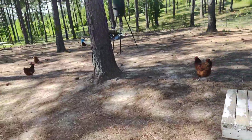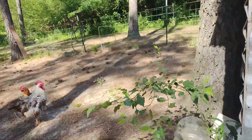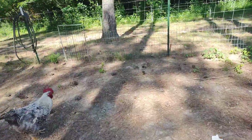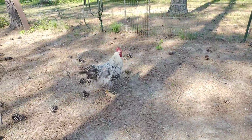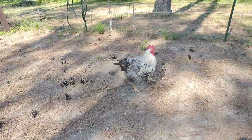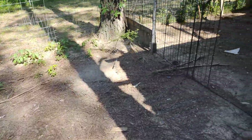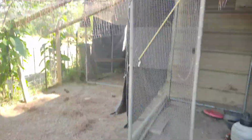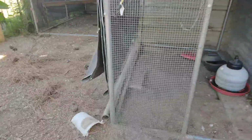Now, over here, and I am toting a bunch of eggs. So over here, this is our only rooster that we have. He's lame because the other roosters, when he was littler, lamed him. Here is our place where we raise our small chicks. So it is quite a mess.